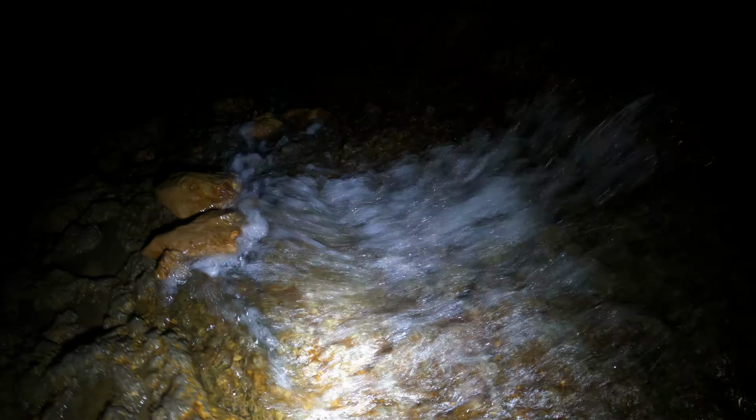Okay, now I want to figure out... look at this. I forgot about this. Over on the other side, there's a crack in the wall. There's water leaking out of the cave. Better call a plumber.